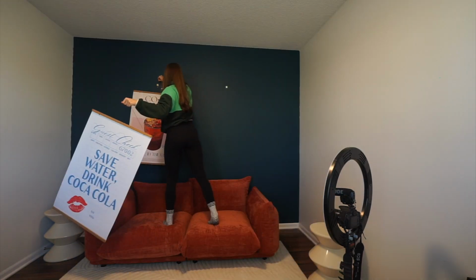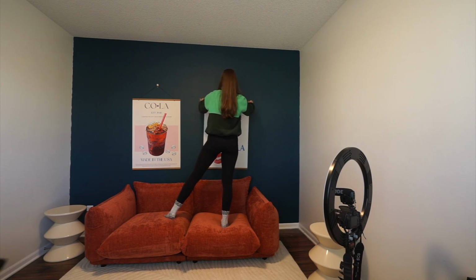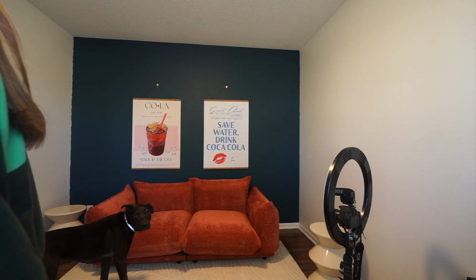It's time to hope we did our math right. We have some Command strips hanging up on the wall. We did the whole wait for an hour, which usually I don't do, but we want these to stay up. So let's cross our fingers and hope this looks centered, even, and it stays up. I think it looks pretty good.